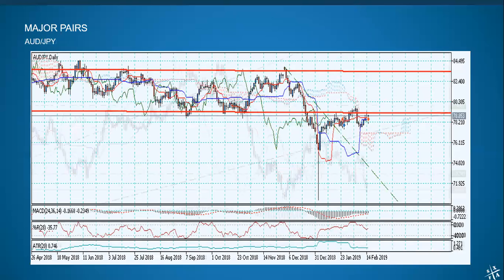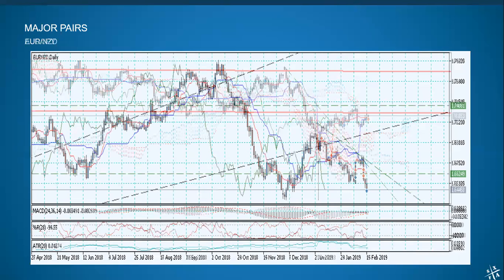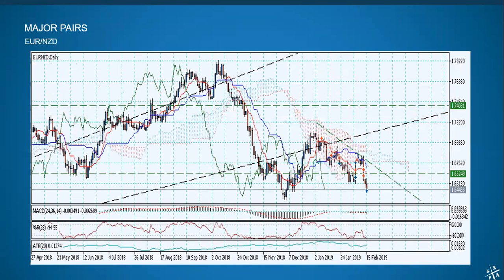Euro New Zealand, couldn't be happier with this one. You can see the number of red arrows there as we've been shorting and shorting and shorting and picking up profit every time it does a retrace and then jumping back in. We've written it down for the entire year. So we started on the first week of the year when we opened trading, and we haven't stopped since.